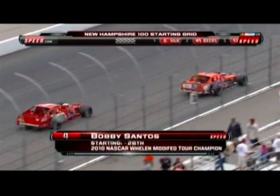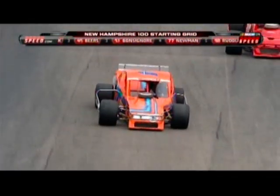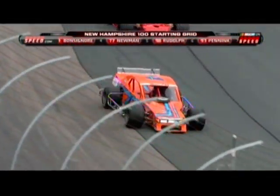And Teddy Christopher, whose wife was injured in a work incident, also missed practice and qualifying. He will start 29th. Ted says give him 5 laps. He will be up to 15th. Let's see if he can do it.